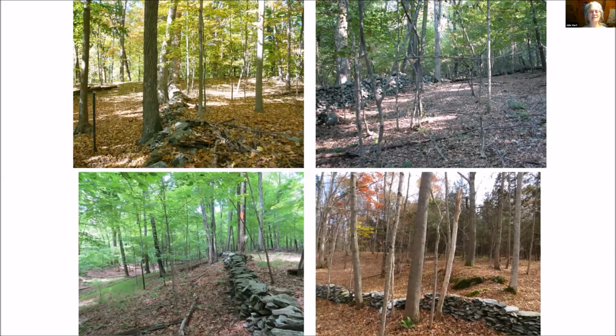A couple of reasons why these were built: they were edging pastures and crop fields, trying to keep the cattle from intermingling with the crops, which is obviously a bad idea. And a couple of reasons why these walls are so extensive. For one thing, there is a lot of rock here. I'm sure you're all familiar with this. I live in the town of Milan up in northern Dutchess County. I always like to say Milan, the town where, gee, I can't find a rock, said nobody ever. It's a very rocky place, New England, in this part of New York. So there was plenty of rock to build a wall with.